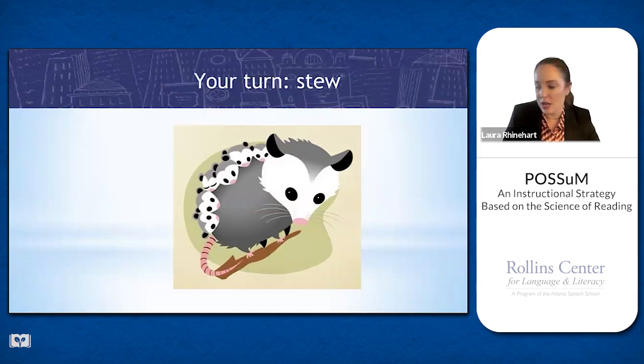And this is also a science-based strategy. There's lots of evidence showing that practicing helps build memory for different skills. So go ahead and take a minute to practice with the word stew.